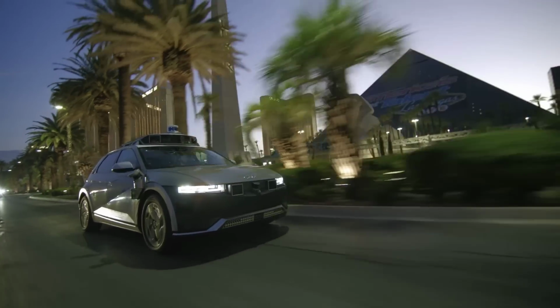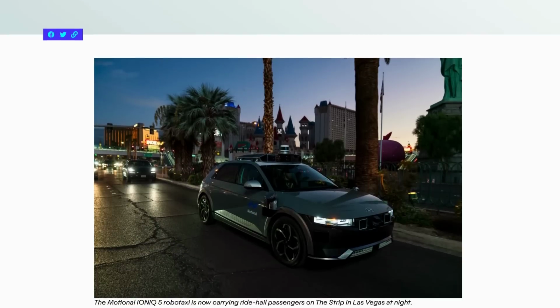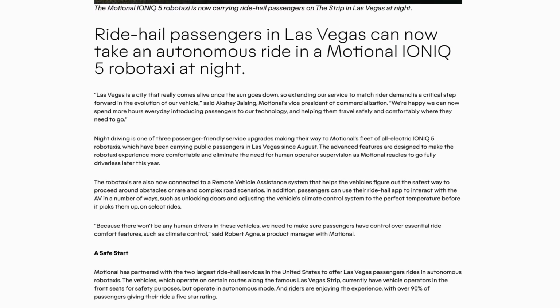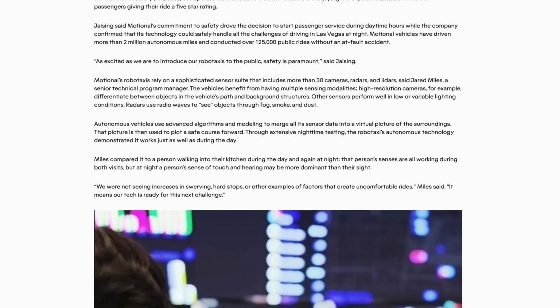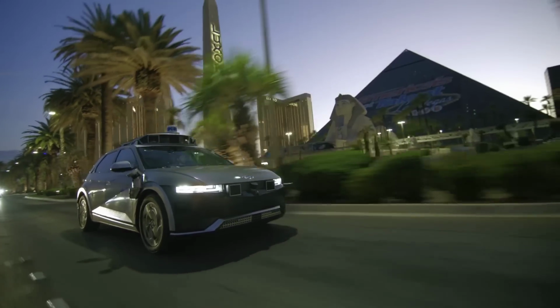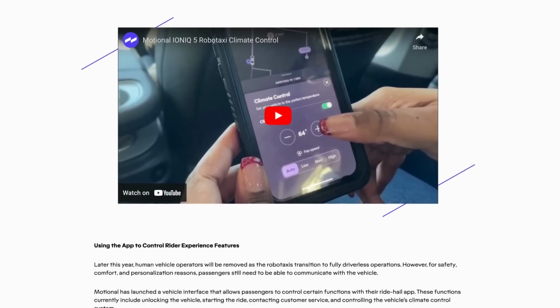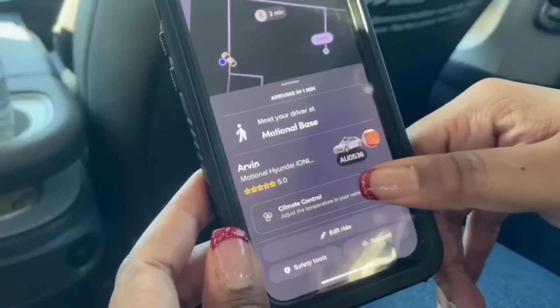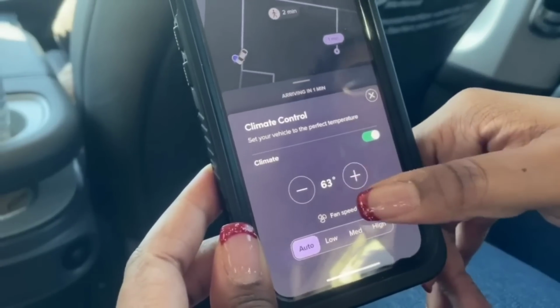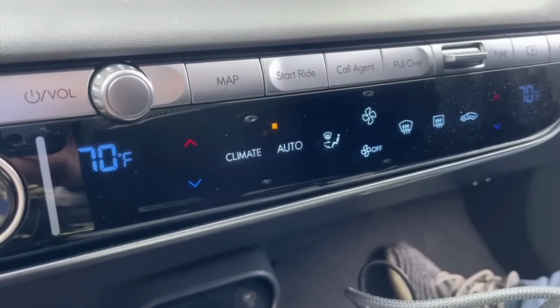Lots of self-driving vehicle news this week. Starting off, Motional announced that their robo-taxi service will now begin nighttime drives in Las Vegas. This marks an expansion to their existing daytime service, which was launched in August last year. In addition to that, the company has rolled out other new features, allowing passengers to interact with the cars in various ways, like unlocking the doors with their phones, or controlling the vehicle's temperature.